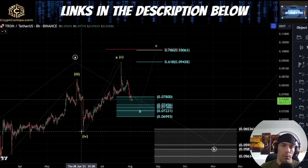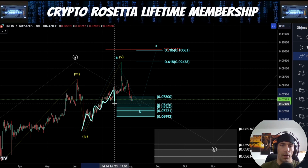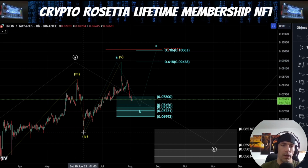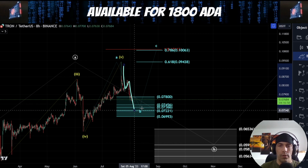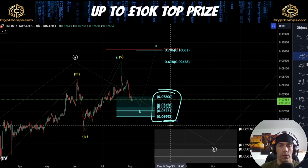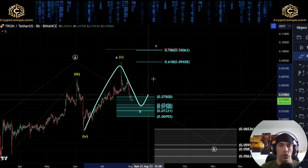We could argue that within here we have something like a diagonal pattern, and then some kind of a triangle over here, and then this is our C wave, and this 5th wave could be complete. Alternatively, if we want to just count this from 5 waves, what we'd be looking for here would be 3 waves down, same as the other idea, that we're going to look for support between this 07456 to this 06993, and then we'd be looking for that potential of an additional push to the upside.